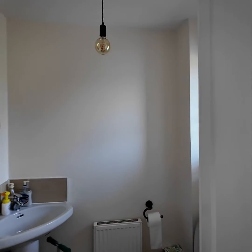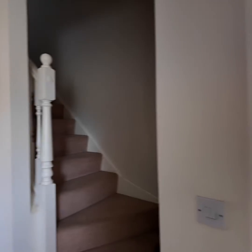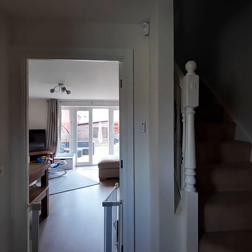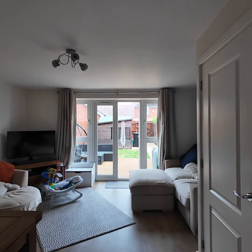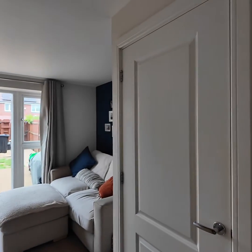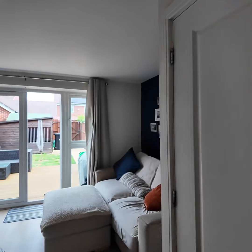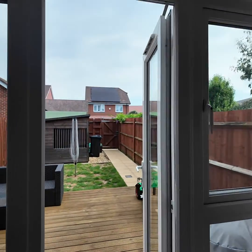As you'll see as we walk around, the property is very child friendly. Lots of toys and things around, as you might expect. So living room with a useful understairs storage cupboard just to my right. And doors and windows looking out across the garden.